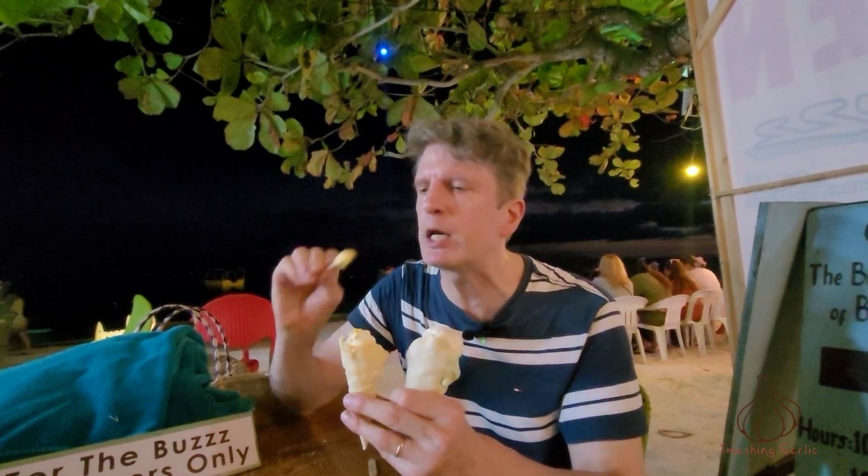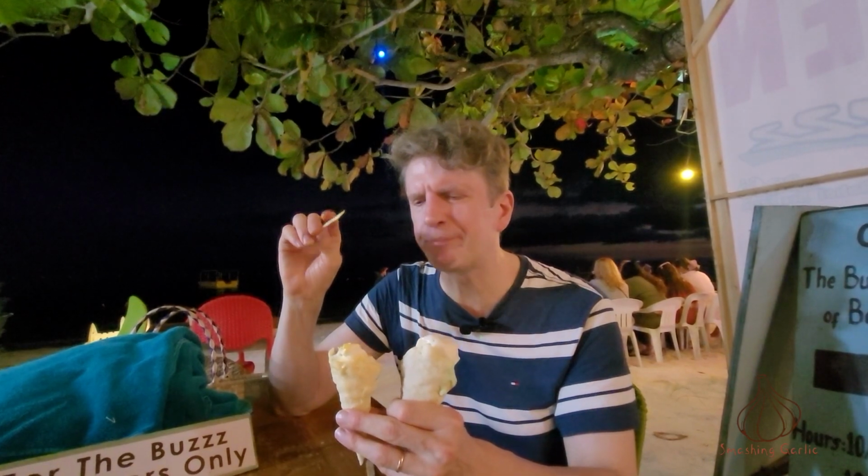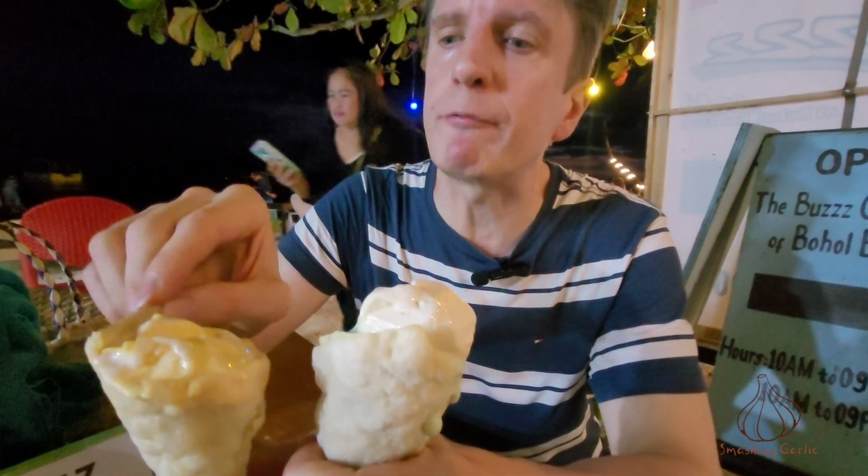Underneath it is mango. Mango's kind of flat, actually, strangely. Usually mango stuff in the Philippines is great, but not this one. That's okay. Coconut makes up for it. A little bit more coconut. Now for the avocado ice cream on the bottom here, the green one. Doesn't taste like avocado to me. Tastes like something else, non-avocado like. Skip that one.